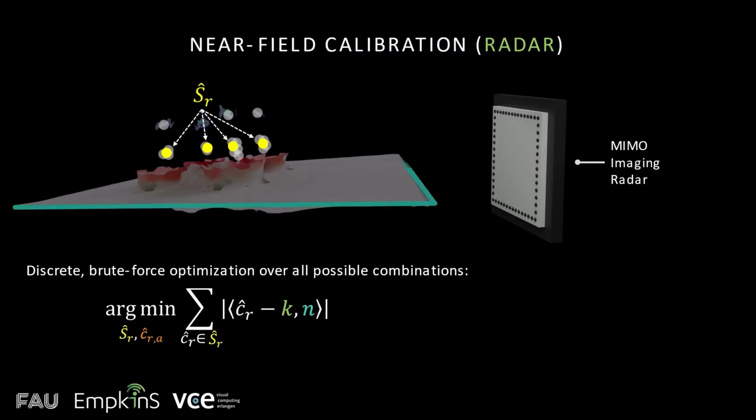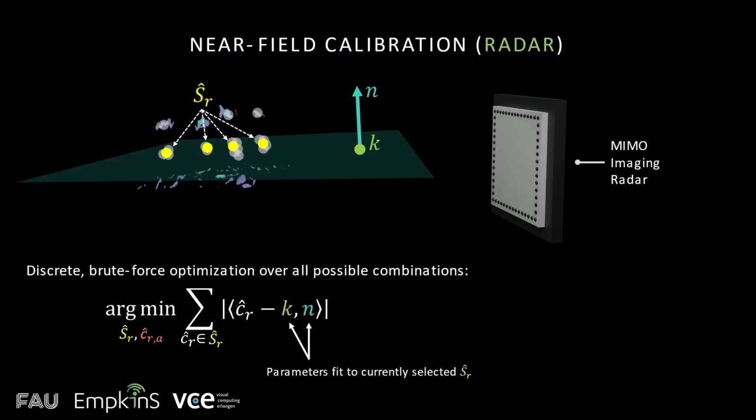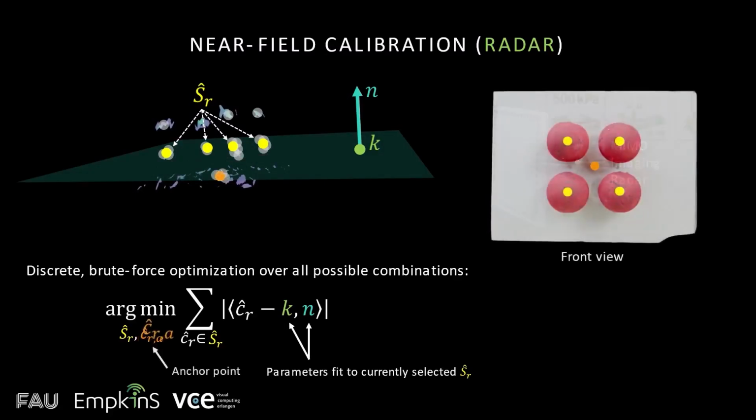First of all, points should lie on a common plane, which is estimated along the currently selected candidates and is parameterized by an offset and a normal vector. This plane is utilized to incorporate further energy constraints that describe the correct sphere positions. For the same reason, we utilize the fifth metal sphere in the center as an anchor point. And similar to the metal spheres, this anchor point is selected from candidates during the optimization. So with the plane and with the anchor point, we enforce additional constraints, which I will now describe in more detail.